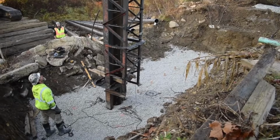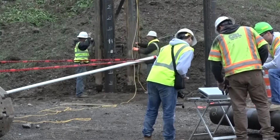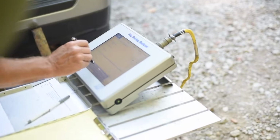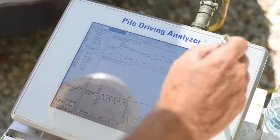More importantly, or just as important, dynamic testing is done throughout the pile driving process from the beginning to end. So not only are you evaluating soil resistance during driving, but you're monitoring driving stresses, both compression and tension, and also monitoring the integrity of the pile. So if you ever have some damage, that is clearly evident in the record. So is it cost effective? Extremely. Is it much better than static testing?